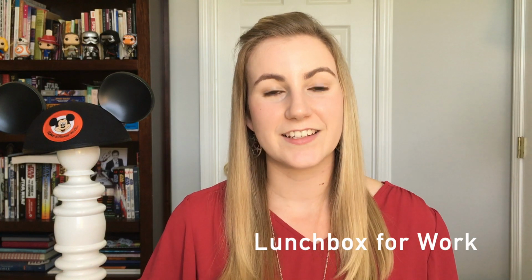Another suggestion is to bring a lunchbox for work. That was something that I packed my own lunch a lot, and so did a couple of my other friends, and so it was helpful to have my own lunchbox that I could pack and keep things in. Most locations will have a fridge somewhere so you can keep things refrigerated or keep an ice pack in it or something, so you can pack a lunch, and that's a good way to save money while you're working and also have a great lunch that you packed yourself.